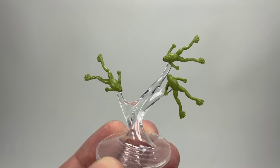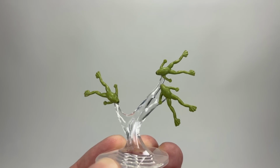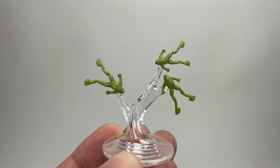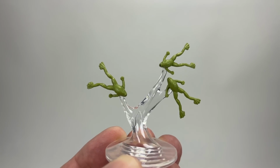The floating frogs you saw earlier, they come on this little stand here. I think that's supposed to depict water. I guess that's the only way that they could manage to get them floating. When he is lifting them up, they do have some water dripping off. Not as much as that, of course, but I think it's a pretty good way of depicting that scene.